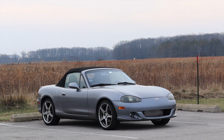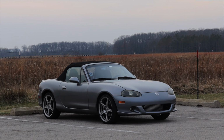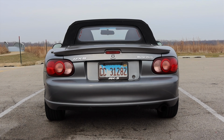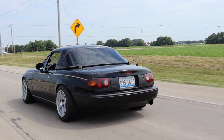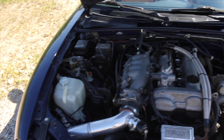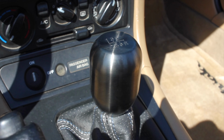Is it the fastest Miata? No. But they're rare, they're fun to drive, they're easily modifiable, and from the factory, I think this is one of the best Miatas to ever be made. I've driven aftermarket turbo Miatas, I drove the black NA, and I've driven a blue turbo NB that will hopefully get a review at some point in the future. And aftermarket turbo Miatas are way faster. They're a whole different beast.